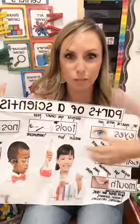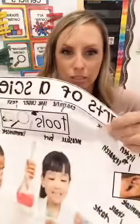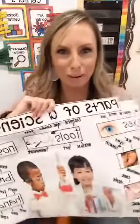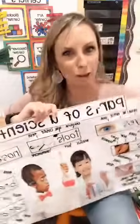What I literally do is, I laminate my anchor charts and then I'll pull these pieces off and we'll make the one for this year with these same pieces. That way I don't have to recut and laminate, because I like to work smarter, not harder. So I can just pull these off and we'll make our new one for this year.